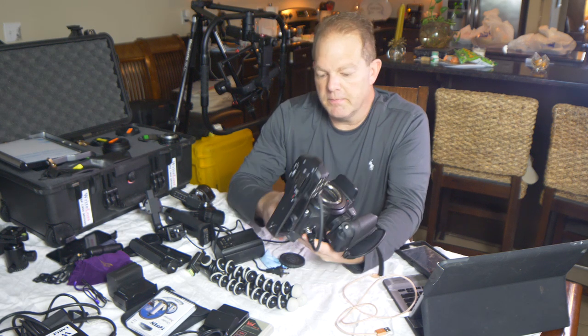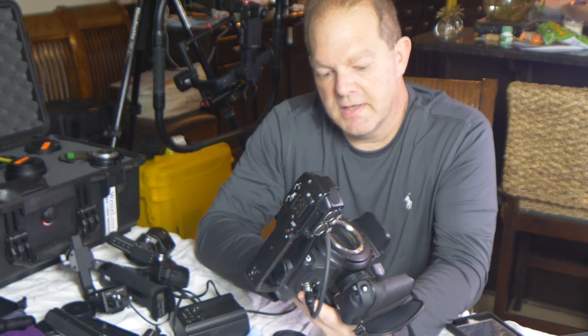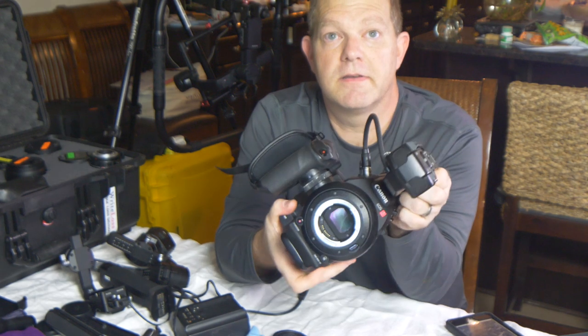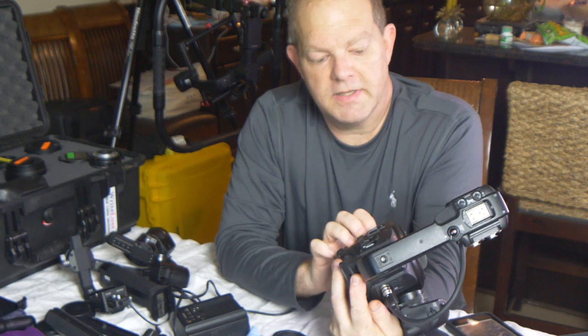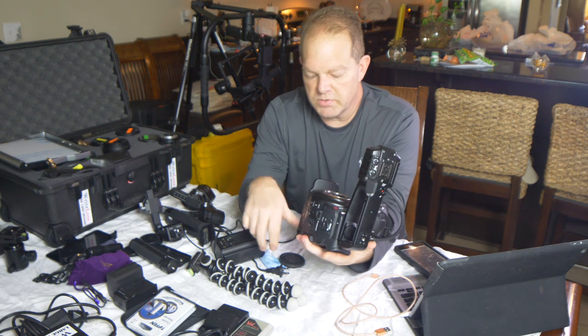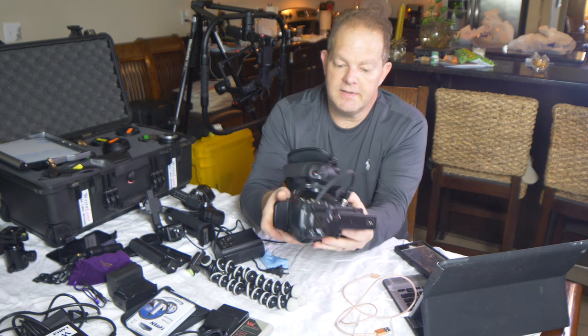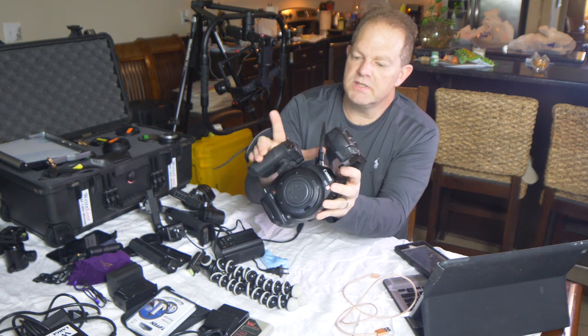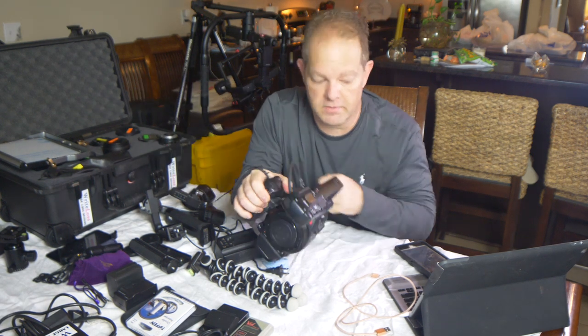You know, the best thing I probably like about it is that it has these variable NDs right there on the side. It lets you do zebra peaking and just a host of other functions right there on camera. And besides that, if you do just need to handle it, it's a very comfortable camera to handle.